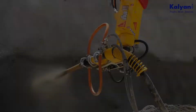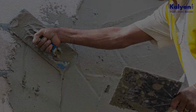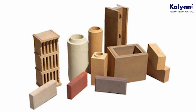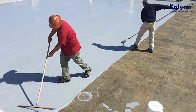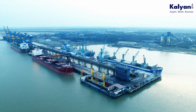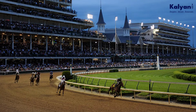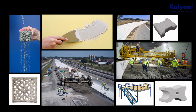FIBERCRETE has a wide range of applications that include precast concrete, tunnel shotcrete, tunnel lining, industrial flooring, plastering mortar, refractory bricks, cement boards, airport runways, waterproofing, nuclear and thermal power plants, seaports, parking areas, soil stabilization, roof coatings, and many more.